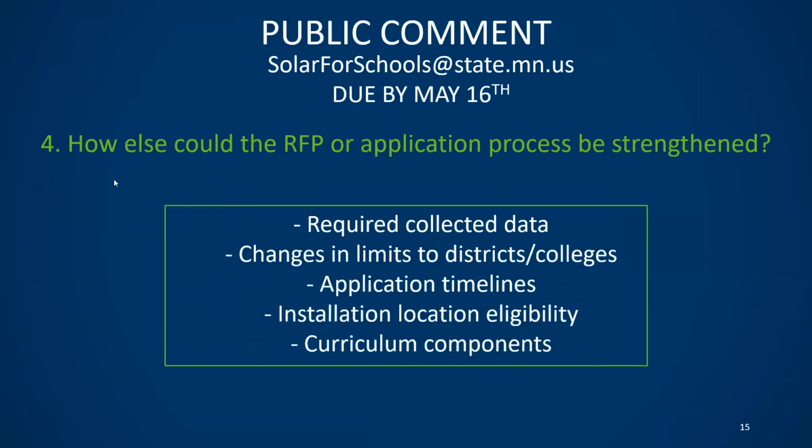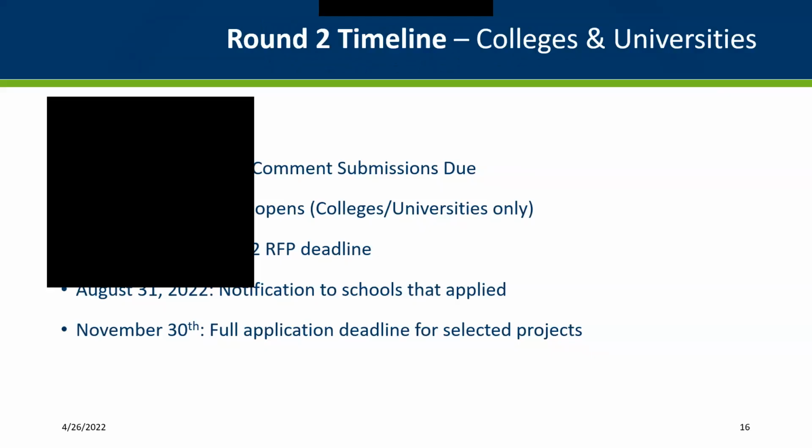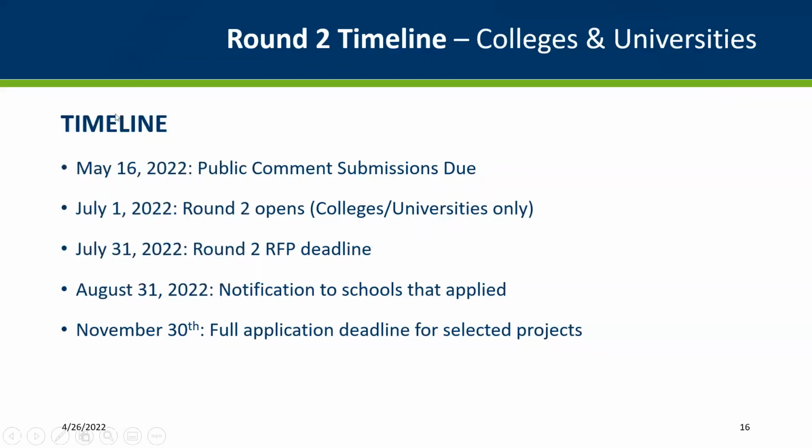And then the final piece does speak beyond just the colleges and universities. We're looking for the entire process as a whole. So how else could the RFP or application process be strengthened? Different data collection, different limits to districts or colleges, the overall timeline, location eligibility. Should we allow, for example, we allowed multiple grants per school building if it was a small district and they had an elementary and a high school housed on two separate meters. What would that look like for colleges and universities? And should we continue to offer that for K-12 schools? And then additional curriculum component suggestions are always helpful. I will circle back to these at the end of the presentation. But that is it for parts 1 and 2.